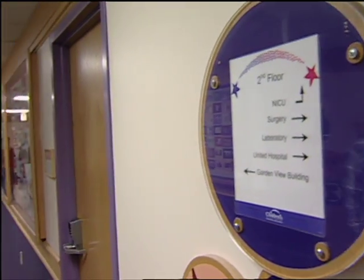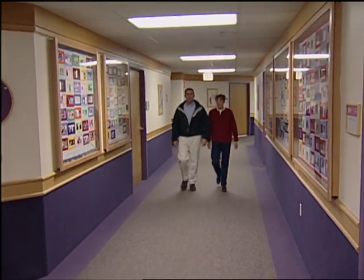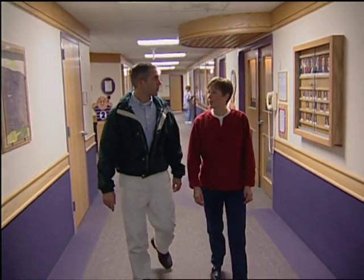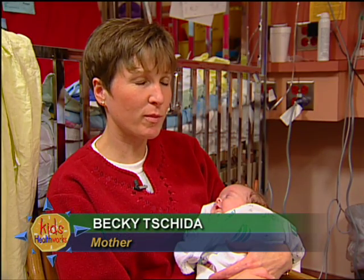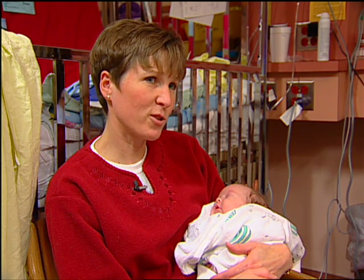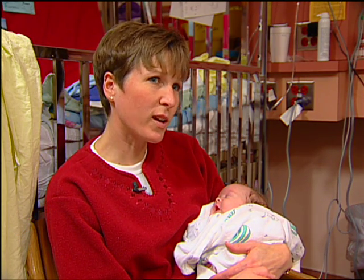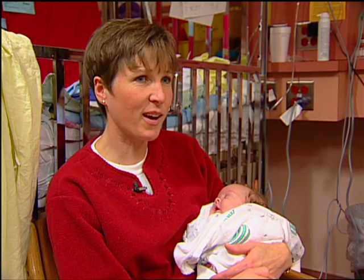Becky and Brian Cheetah are pretty familiar with the halls of Children's Hospital in St. Paul, Minnesota. They've got twin sons in the NICU. While that's been hard on them, they weren't surprised. I had a history of preterm labor with my daughter, and so we knew that every week after 20 weeks was a good week. So we were trying to make it to 32. We made it to 25.